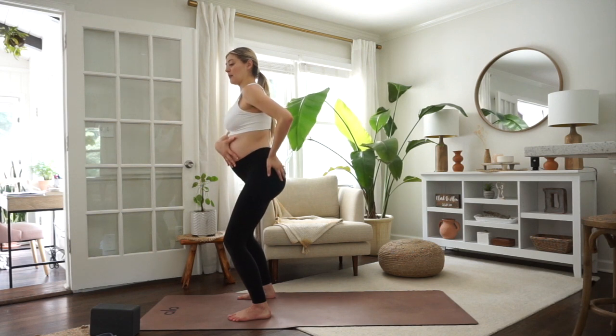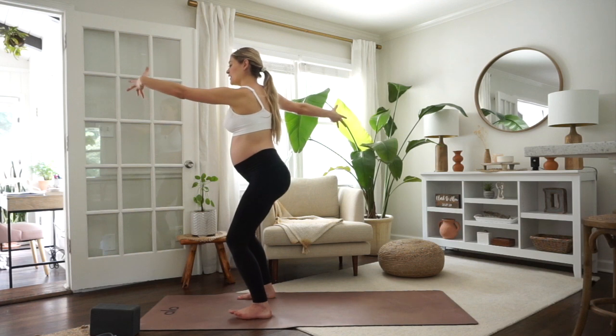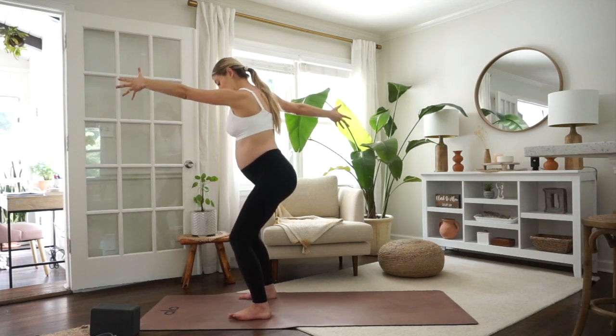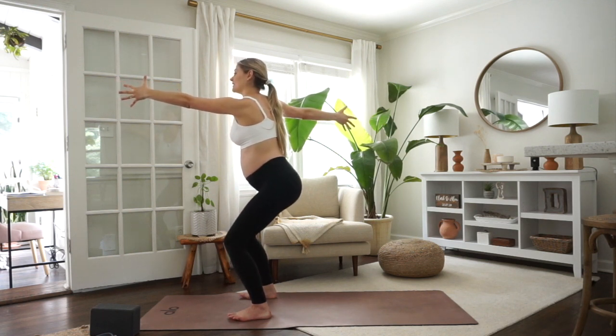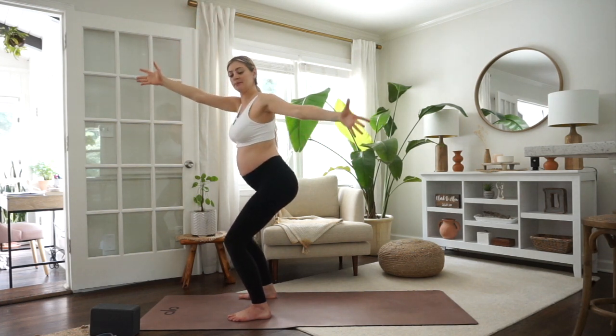We don't want this side of our body to go past midline. That is not safe for baby. So extend your left fingertips forward, right fingertips back, hips and everything staying nice and square. Sink a little lower. Breathe in. Breathe out. Inhale, sweep back up high, and just switch out to the other side.